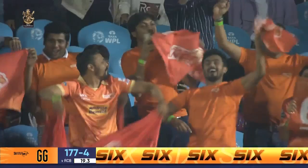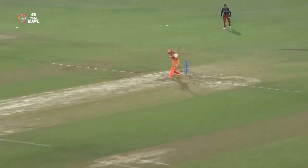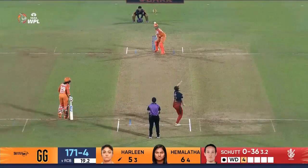Tossed up in the in-between length. Devine really charged out to the pitch and slams it high and handsome over long on. 8.4. Tanuja Kanwar to Devine, 4, another one. This was the wide Yorker. Devine charges out and drives through extra cover, to the right of the fielder for 4.